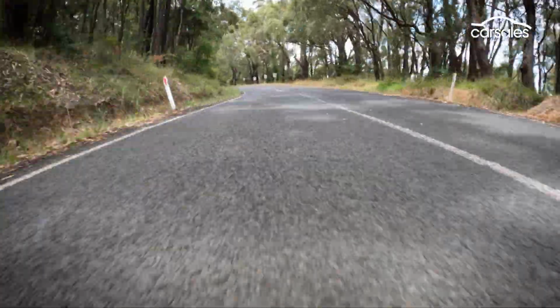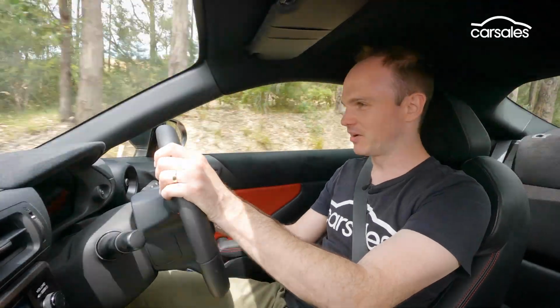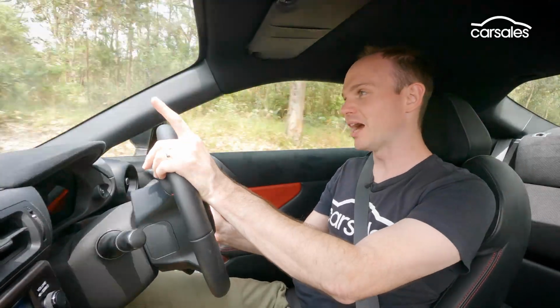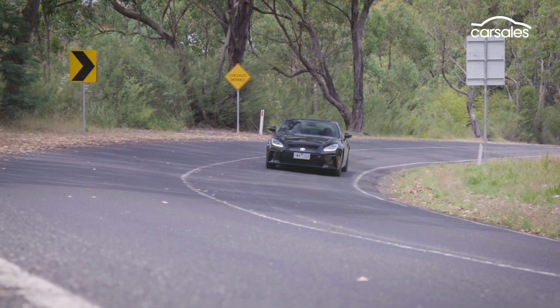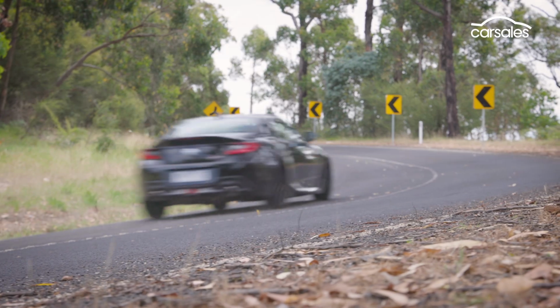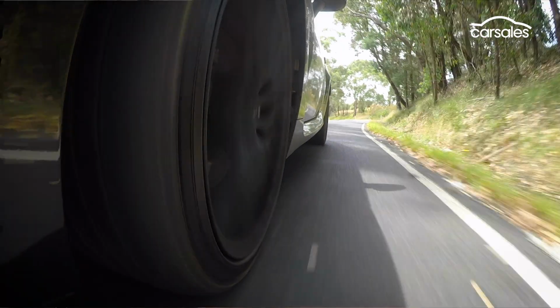What might surprise you about the GR86 is that it's actually pretty comfortable as sports cars go. Sadly, there is a mega amount of road noise, but if you can deal with that, there's nothing stopping you driving long distances in this thing. This softer suspension also helps when you start to drive the GR86 like a proper sports car, as it soaks up bumps rather than being upset by them.